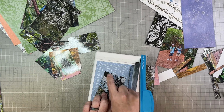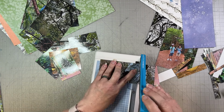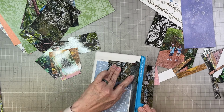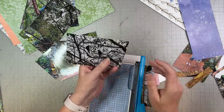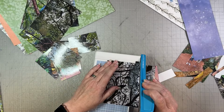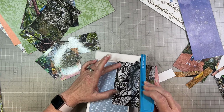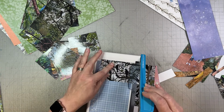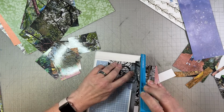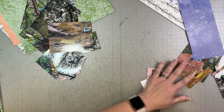I'm going to cut this leaf off, or it's the roof or something. It's just kind of in the way. I feel like it drew my eye. I kept thinking it was a bird, and it is not a bird. All right, one more. Oh, that's kind of interesting. They're very silhouetted in there, so we'll do this one at 2.5. No, it's like 3.5. Okay, this one I think is going to stay whole for now.